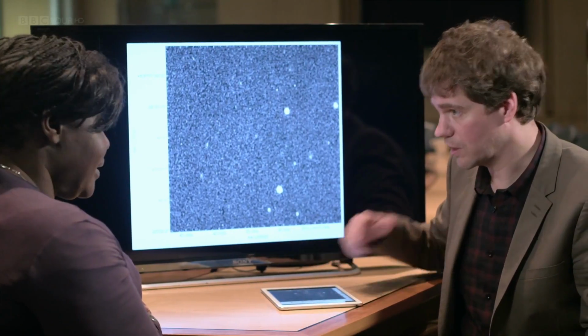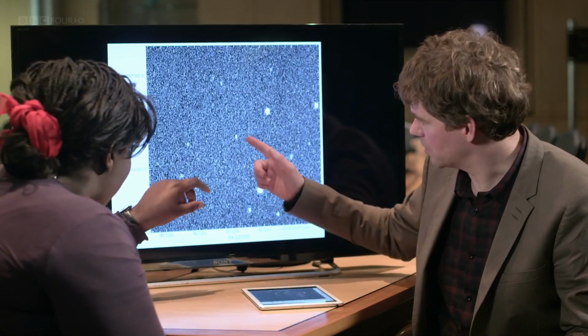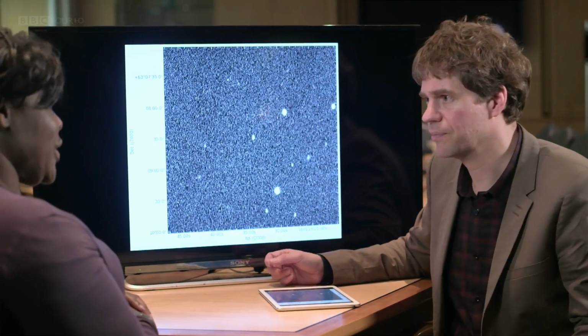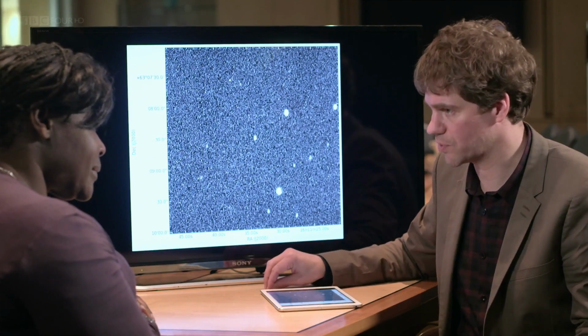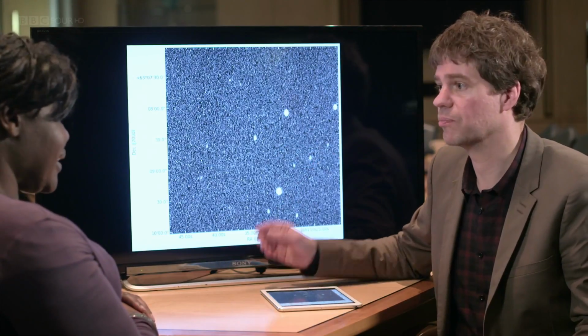We carried on looking at it. Every 30 seconds we took a new exposure, and over the next minute, it started to reappear and then got back to its previous level. So what's going on there? Our interpretation is that we have two degenerate white dwarf stars orbiting each other. And in fact, these disappearances happen periodically.